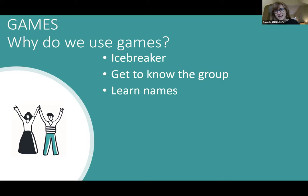Really excellent for learning names. So when we are in a Zoom situation, everyone has their names at the bottom of the screen. But if you're doing something with a very large class, sometimes it's just easier to be able to look at the faces and know who you're talking to. Again, it's a really nice moment where people feel like they're getting to know the group by learning people's names.